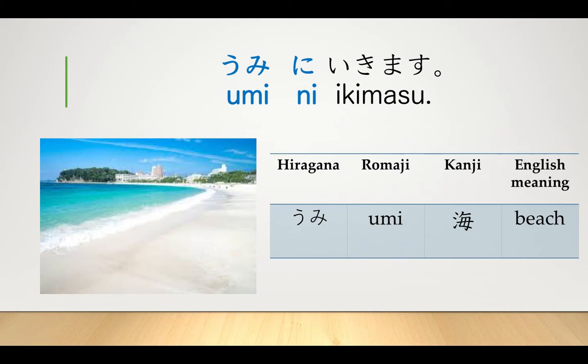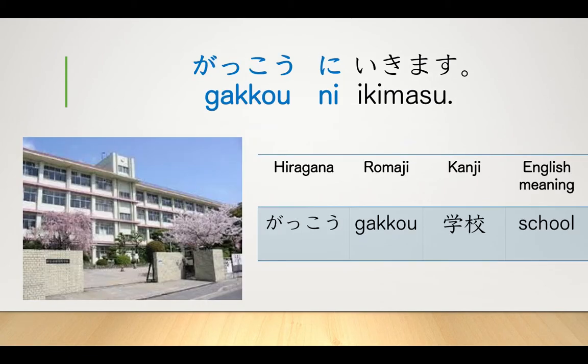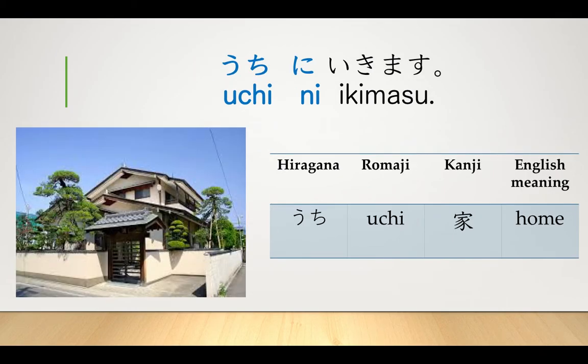Next example, we have umi ni ikimasu. I go to beach. English meaning for umi is beach. Next example, we have 学校に行きます. I go to school. Next example, 家に行きます. I go home or I go to home.